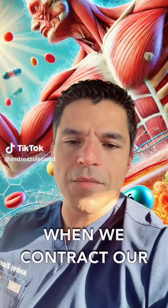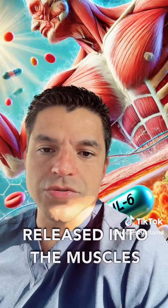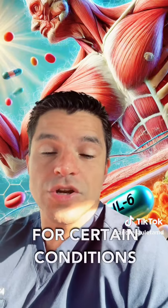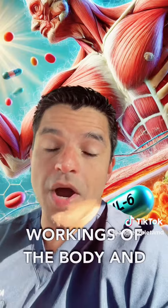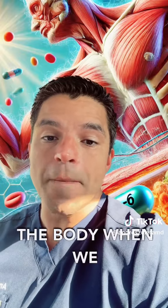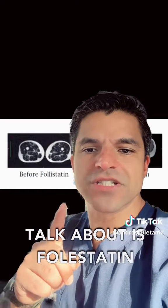When we contract our muscles, there is a pharmacy of chemicals that get released into the muscles, and it's really hard to compete with that. So you can take one medication for certain conditions, but it is very hard to replicate the inner workings of the body. And I'm going to share with you the main chemicals that get released into the body when we contract our muscles. The first one we're going to talk about is follistatin.